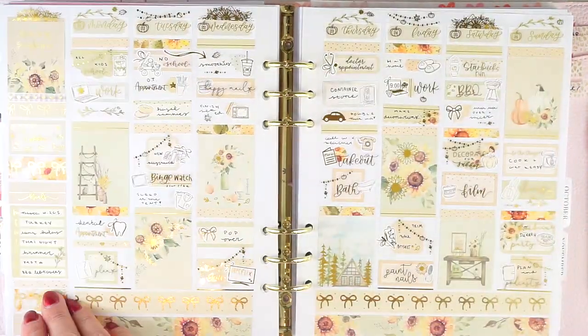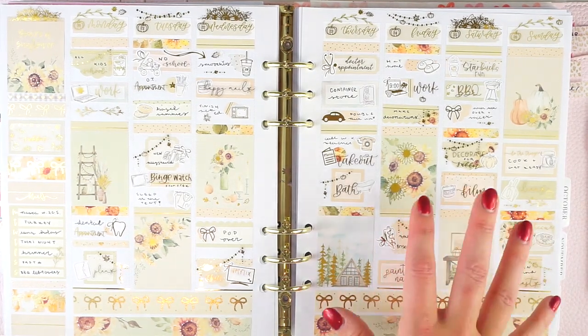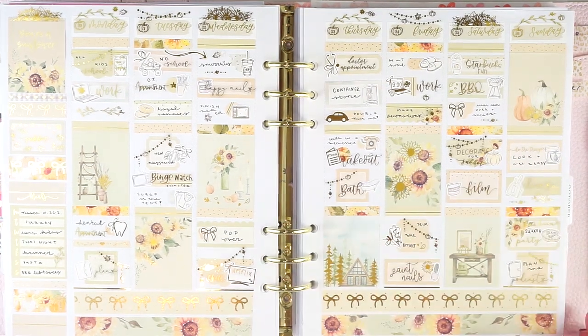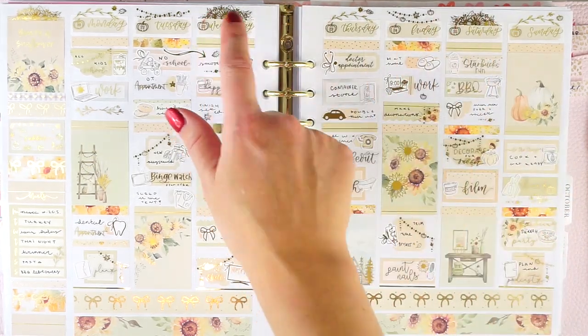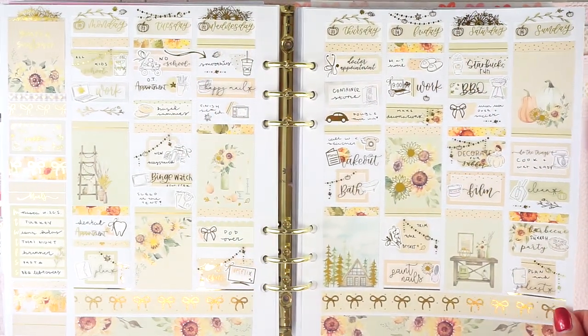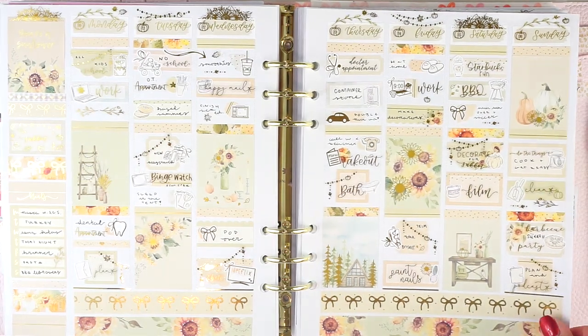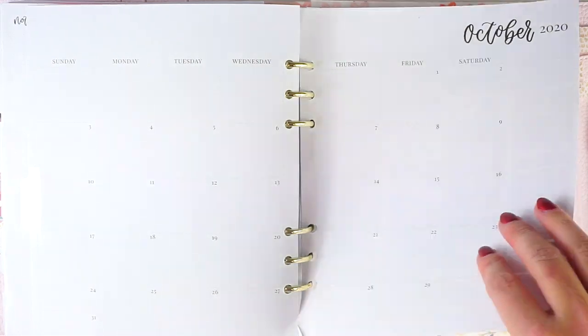And then for the week after that, we are into fall kits now, and I've got this one to start fall, which is called Sunflower, and it's from Sadie Stickers. So as I said, more sunflowers coming, and I love the date toppers there that were the sunflowers and the little dangle banners. I think this is the first time that I used those in a spread. Super, super cute. And then we are on to October.